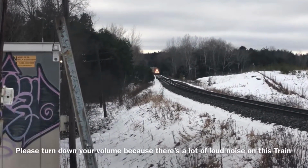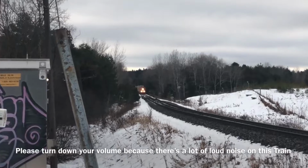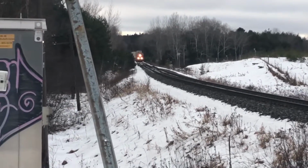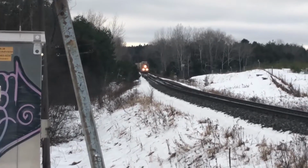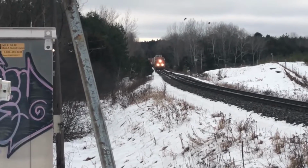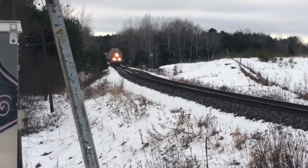Okay, here comes a northbound CN Intermodal Train on McCowan Road, with a GEVO Locomotive and a K5HL horn.